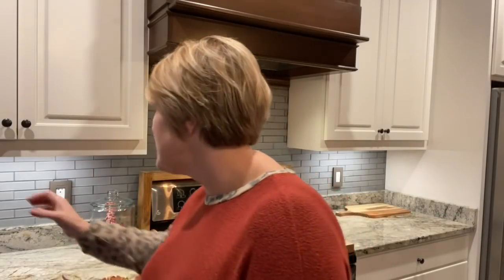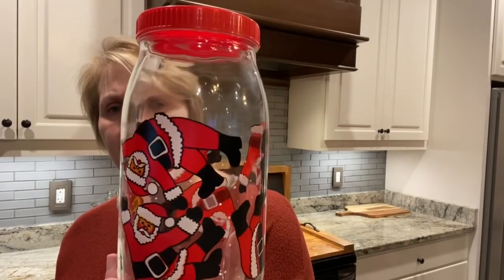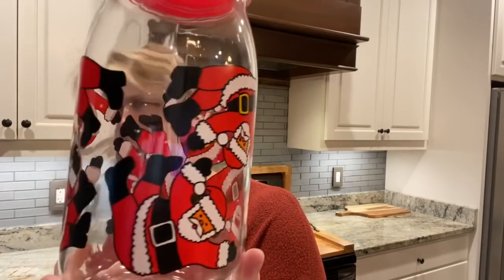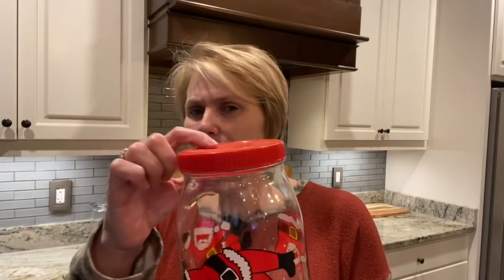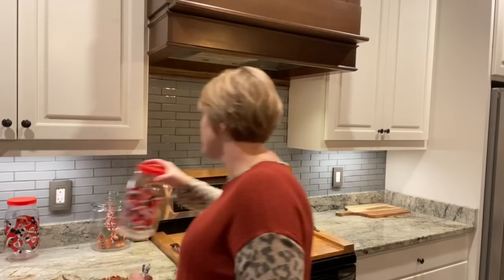So these pieces are vases that my mother gave me, and they had cookies in them. And I really think that she bought them at a store, with cookies in them. Can't remember. But I have two of these. They just have plastic lids. And I'm going to set those on either side.